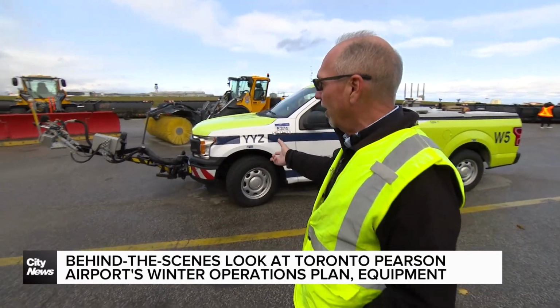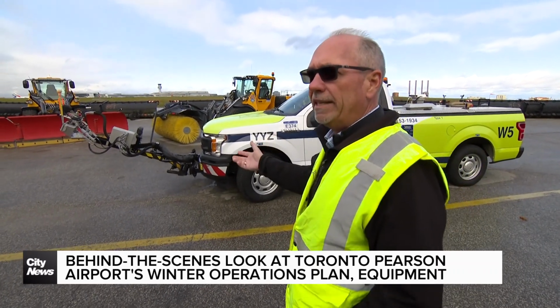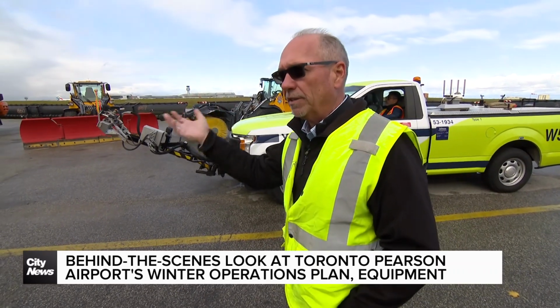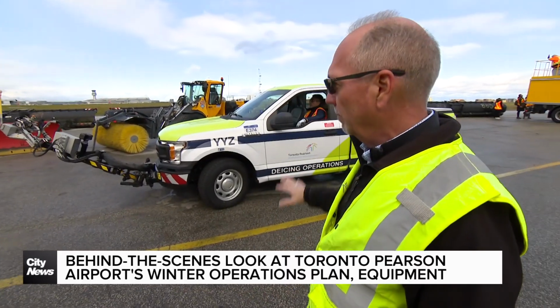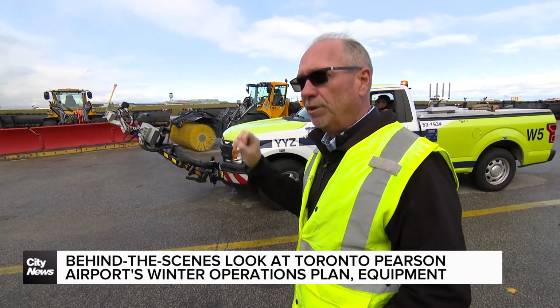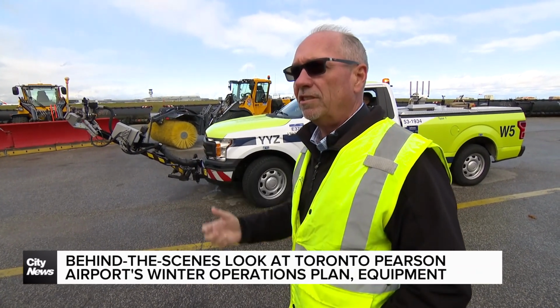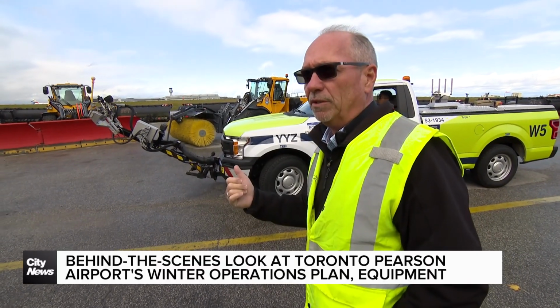What you see here is our underwing de-icing unit. We'll utilize this to deal with contamination that may form underneath the wings of an aircraft. This enables us to move in on the aircraft, treat the underwing surfaces, and move back out without having to shut down the engines, and keeps our employees safe while they're doing the process.